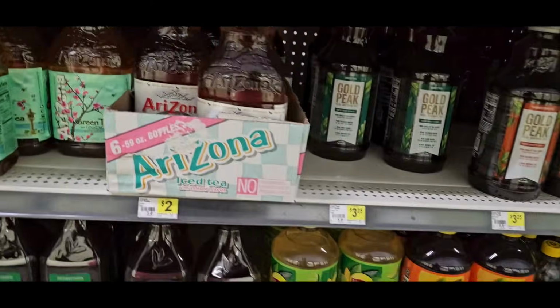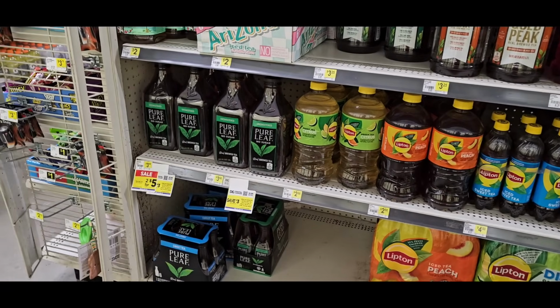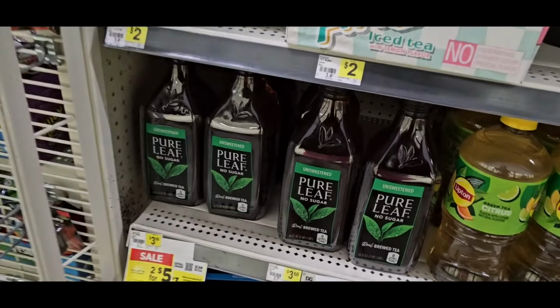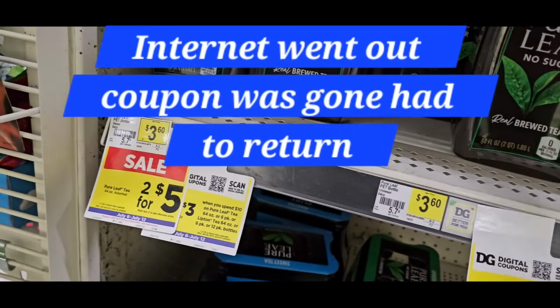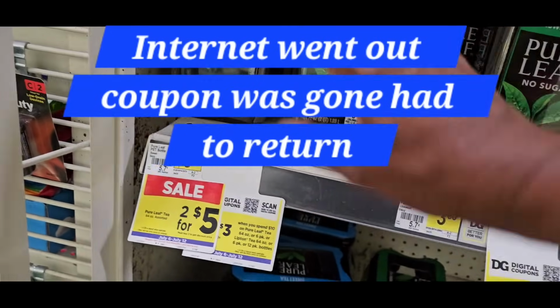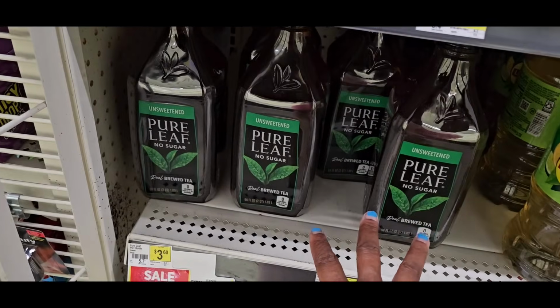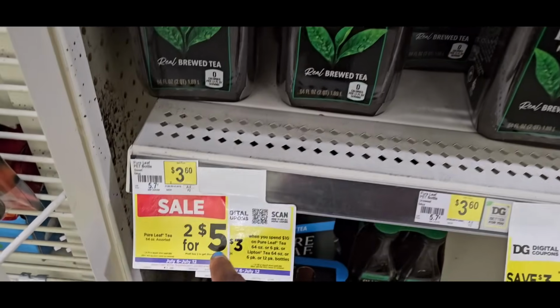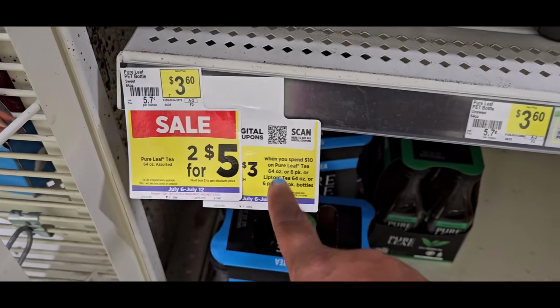Okay, more liquids we're coming to, guys, and we're going to come right here and see. This is what I don't like. Somebody comes in and cleans them out. Remember, I told you early activation yesterday. I hope you guys watched that ad preview because I tell you stuff you can early activate. And this is one, so I'm not gonna pick this up, but I'm gonna show you the deal. They're 2 for $5, and they have also a deal: spend 10, save $3.